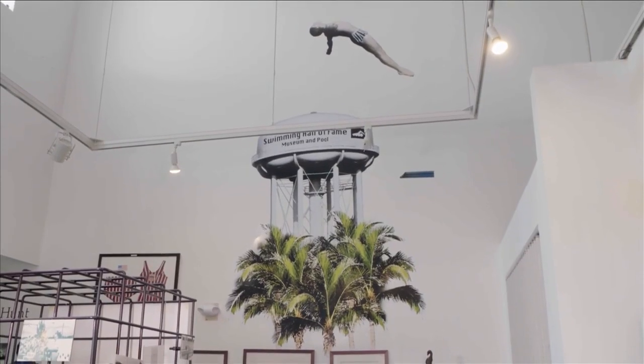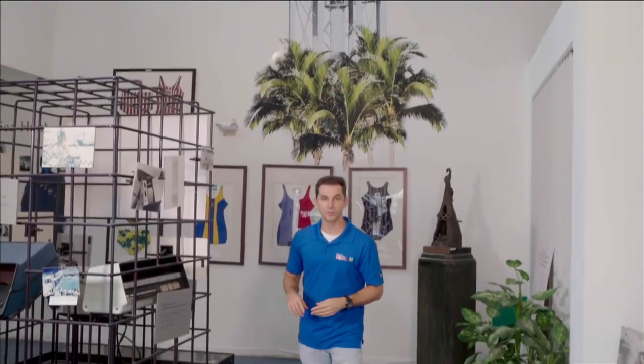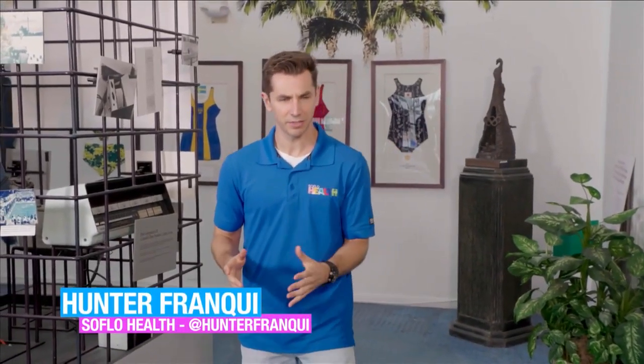Is a photograph in homage to the water tower that used to be here in Fort Lauderdale for the International Swimming Hall of Fame where we are today. Hello and welcome to SoFlo Health. I'm Hunter Frankie, and if you're new here, we talk about things when it comes to health, exercise, nutrition, and how to get involved in all of it. And sometimes we go to cool museums like the International Swimming Hall of Fame.